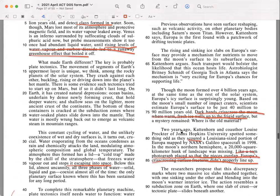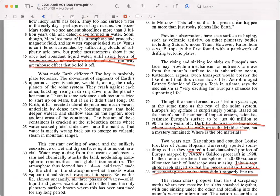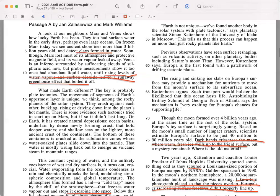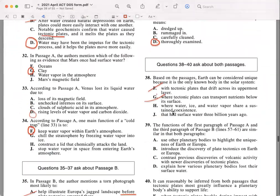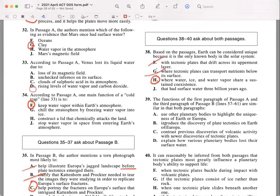Yeah, because in the case of Europa, we know that there is no vapor. We know that there is ice and there is a subsurface ocean, but there's no vapor. So the fact that all three are present is something unique to Earth. And the first passage obviously says that this happens only on Earth. Okay, so this was a good question, right?